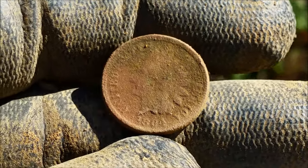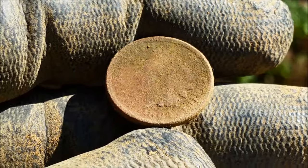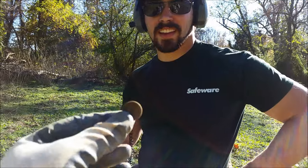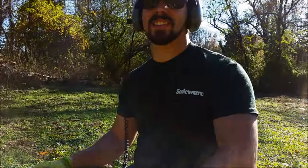1864. So that could be a war coin. It's a beautiful shape for a fatty. That's for damn sure. Last year fatty. Long time no fatty. Good job, buddy. Thanks. I got a fatty now. You do. We both have fatties.